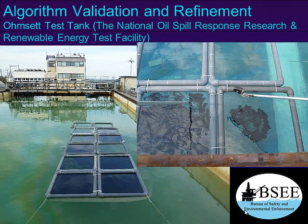Somewhere along the line, MMS, now BSEE, jumped on board and provided funding and the OHMSETT test tank. So we made many trips to OHMSETT, testing the camera and modifying the algorithms in all different types of conditions. We did daytime imaging, nighttime imaging, cold weather, warm weather, calm water, and they have a wave generator in the back, big waves too.